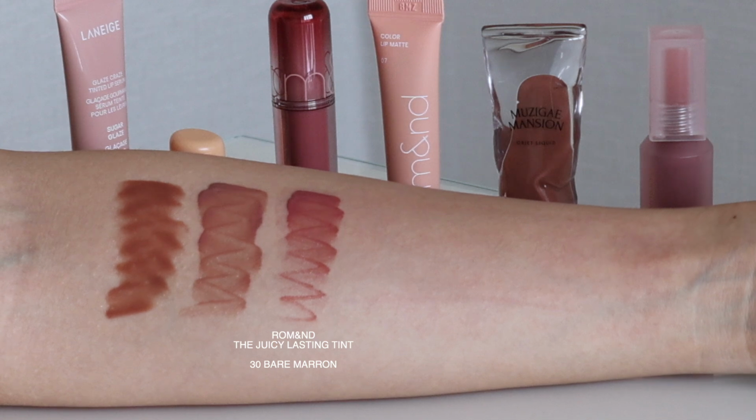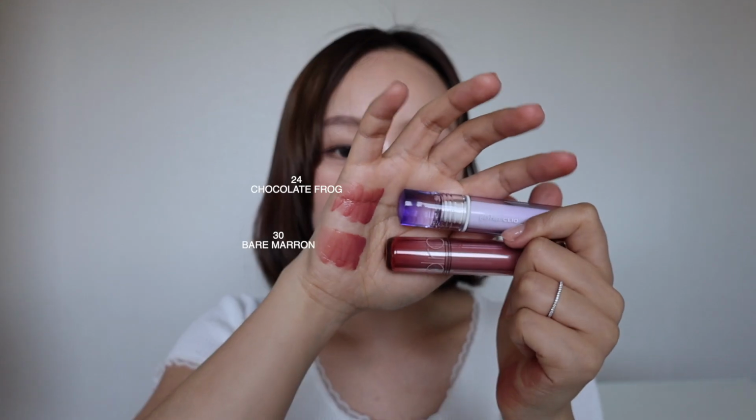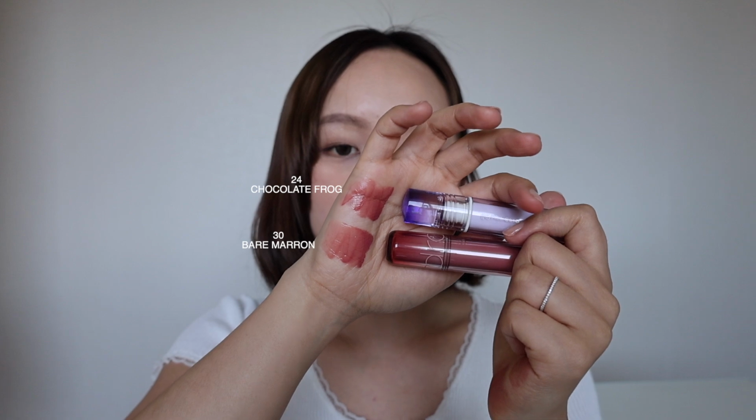Next up, this is Bare Marone, a beautiful pink brown color with a little bit of a mauve purple undertone. This is a semi-muted shade. It's really easy to layer as a gradient or sheer version, but also to deepen the color. Overall, this is going to have a little bit more pink in it with subtle brown. A similar shade is Cleo's Crystal Glam Tint in 24 Chocolate Frog. They are quite similar to each other in muteness and shade.